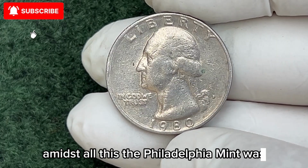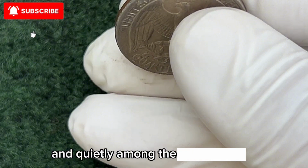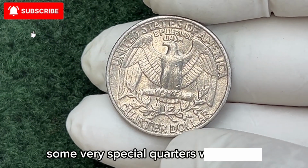Amidst all this, the Philadelphia Mint was hard at work producing coins that would circulate throughout the country, and quietly, among the billions struck, some very special quarters were made.